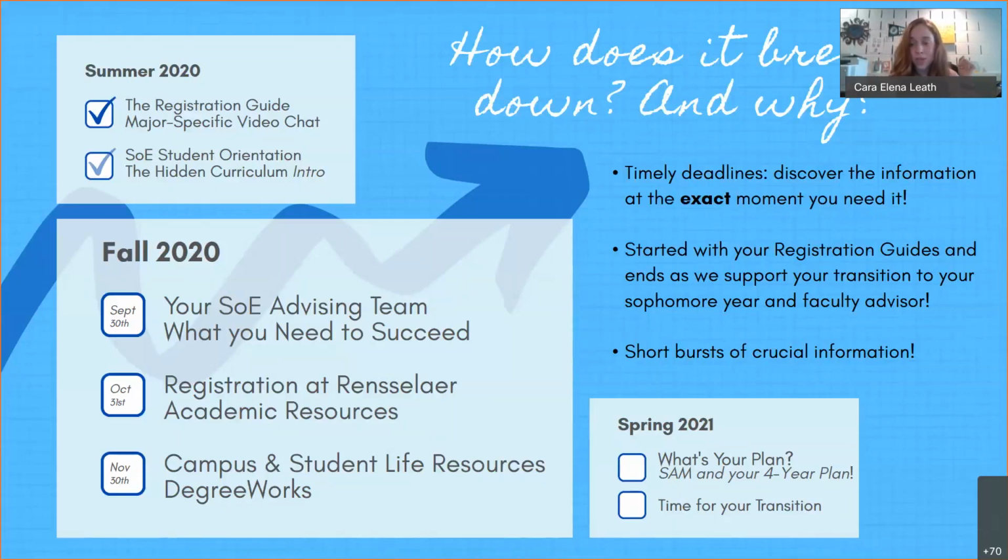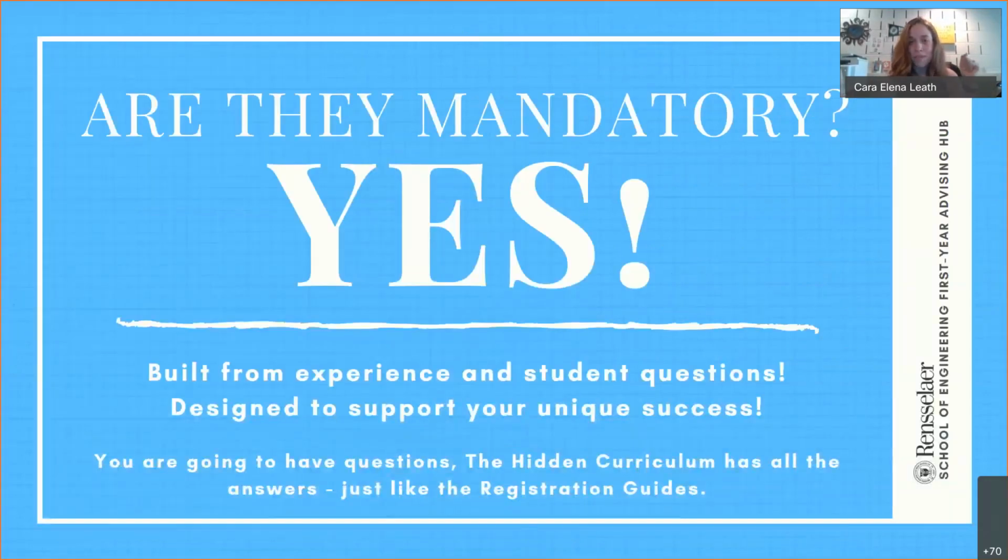Because a big question we get with this is, is the hidden curriculum mandatory? Yes. So basically, these are really, really important things for you all to know, whether it's things about the academic calendar or how to read your degree audit so you can know if you're going to graduate on time. So we find it really important and we really need you to do it as a result.